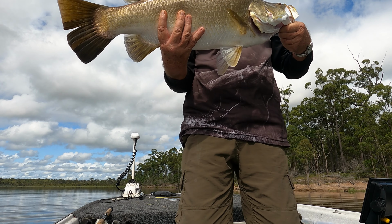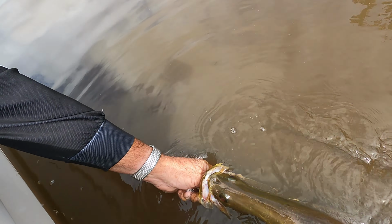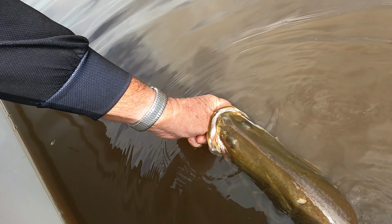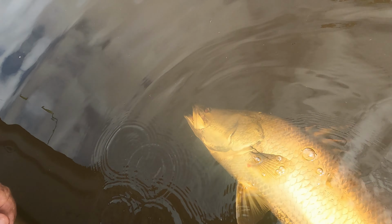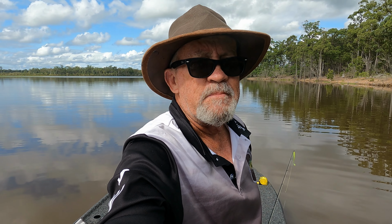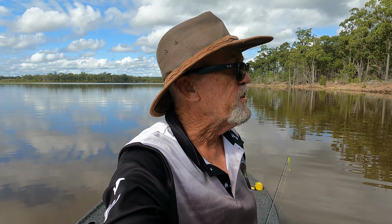Awesome. Okay, he's going back in the water. Let's just revive him. Hopefully he'll just swim away. Yeah. Goodbye. There he goes. Successfully released. Oh, that was fun. There's more in this area. I've already had two hits, but they didn't hook up. That last one did. Awesome.